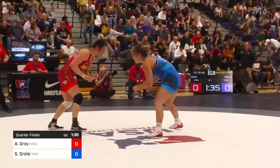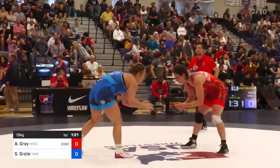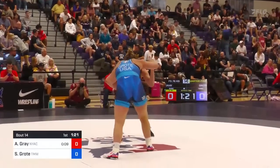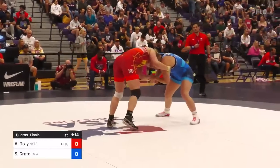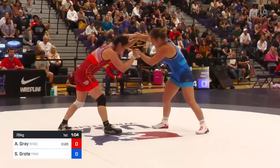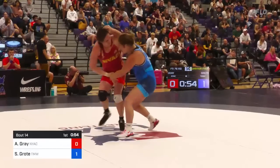Grote goes 2-on-1, but Gray able to clear out of it. And that'll be Gray's second passivity. So she'll go on the activity clock here. She'll have 30 seconds to score. And if she doesn't, then Grote will receive 1 point. Activity clock runs out, and Grote goes on the board first. She takes a 1-0 lead.